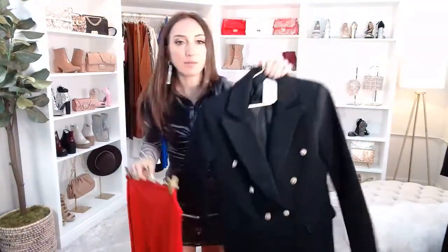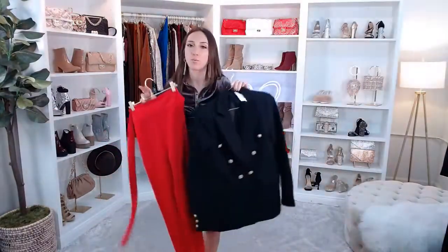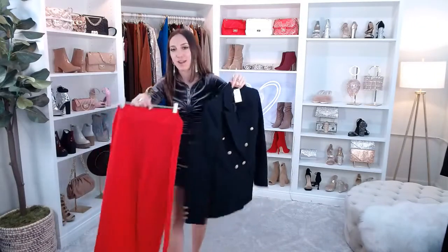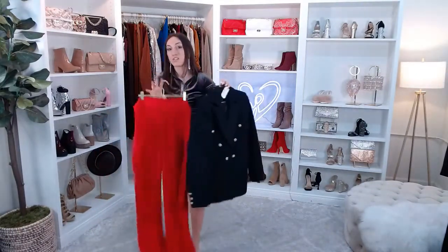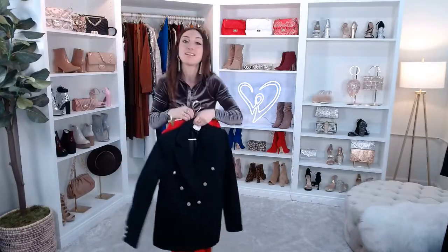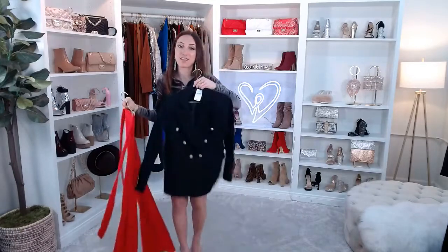So sometimes you might see this and you're like, I just don't know how I would wear this, but I just want to show you guys some ideas for how to wear it. So that's what we do here on Windsor Live, just give you ideas, inspire you to try something new. And especially this is never gonna go out of style.